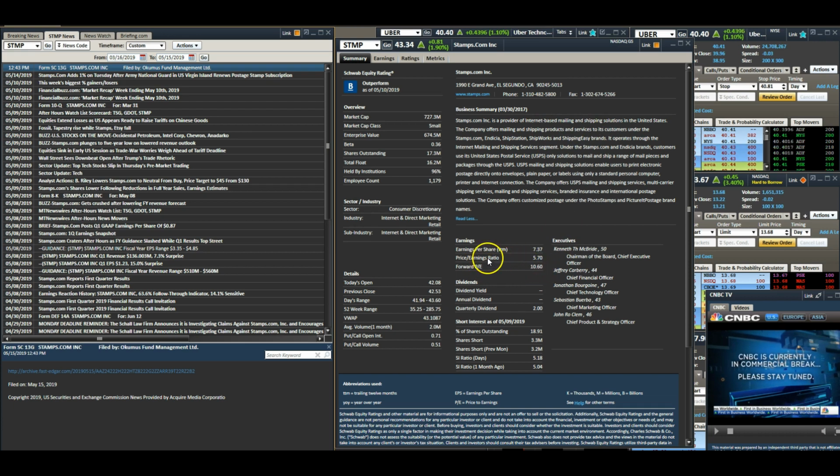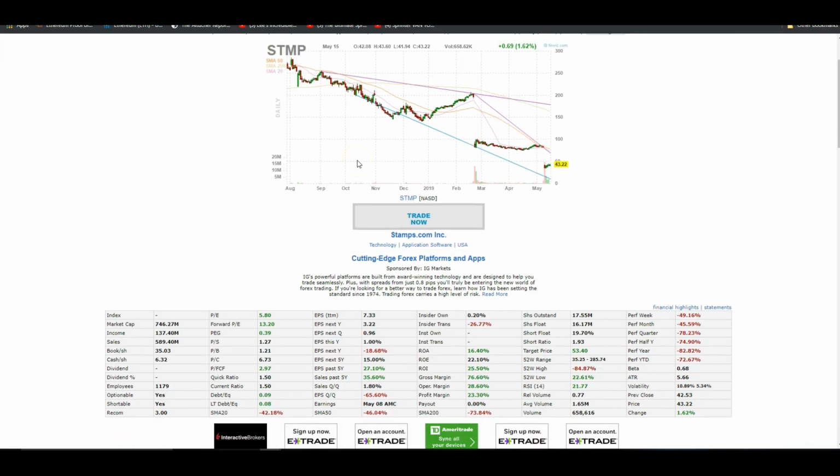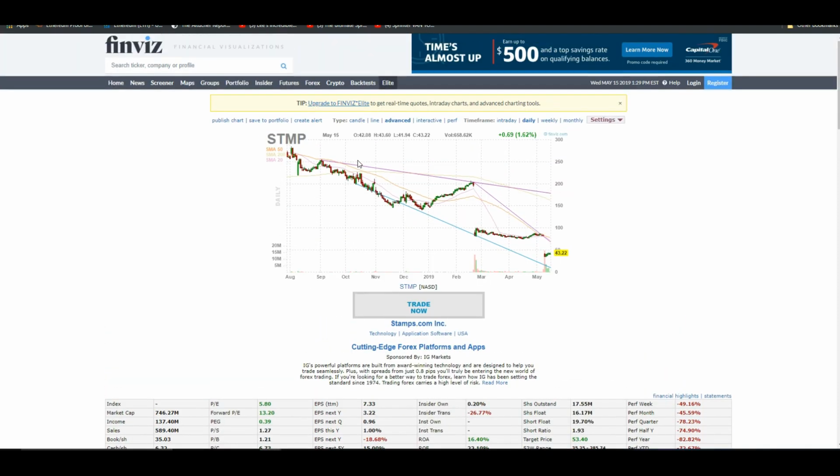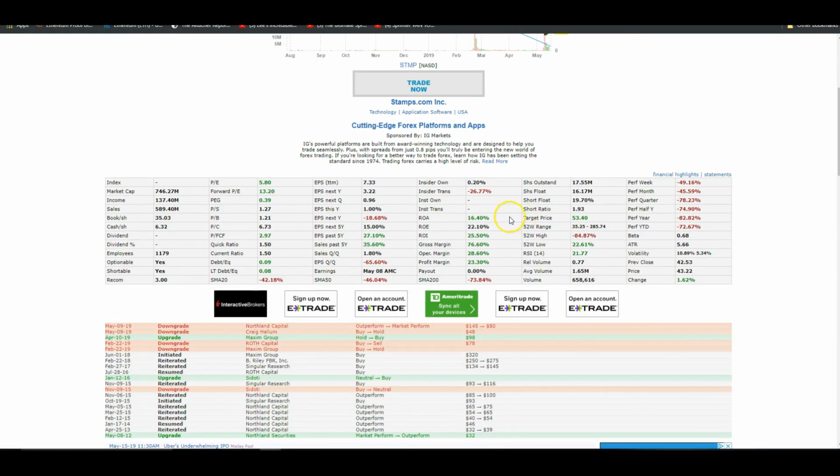This is the number I really look at, the PE. PE is low. The lower the better; the higher, it's overvalued. So that's another thing I look at. And then I quickly jump into the other screen. Okay, I go to finviz.com and I pull up STMP just to look at some of the numbers, to double check and get different eyes on different things. So I look at the short, the total short, the target price, where they think it's going to go right now. It's 53.40.